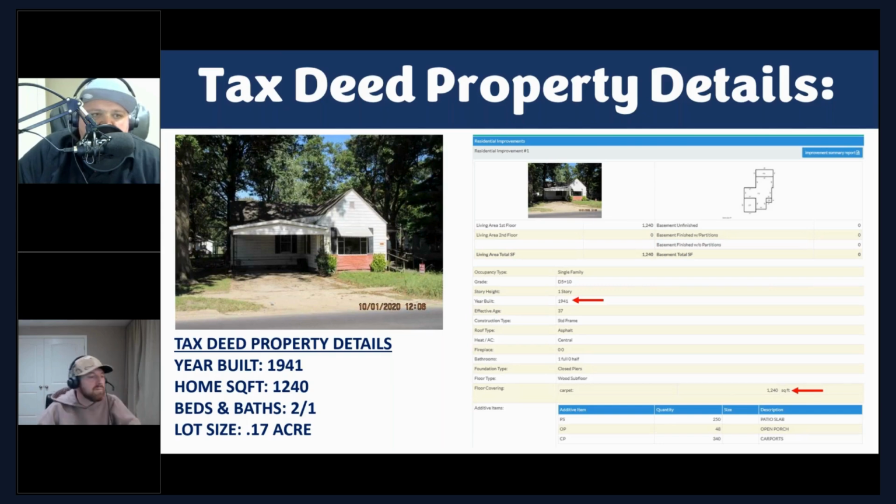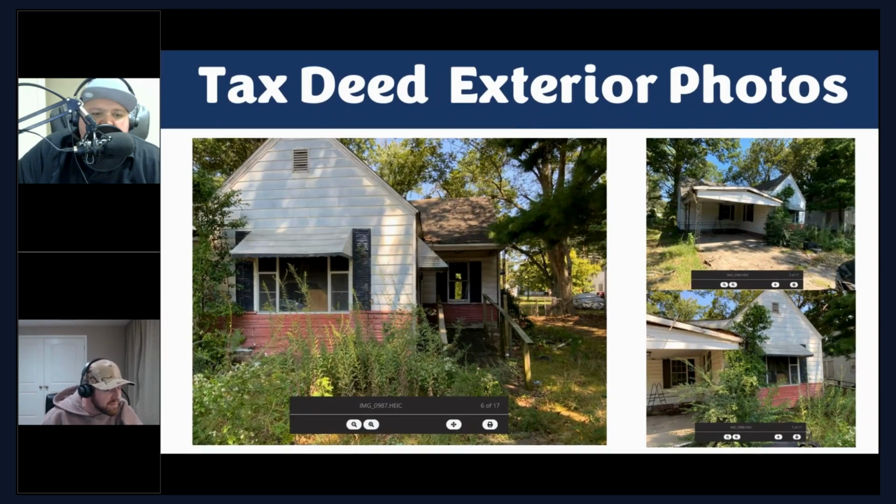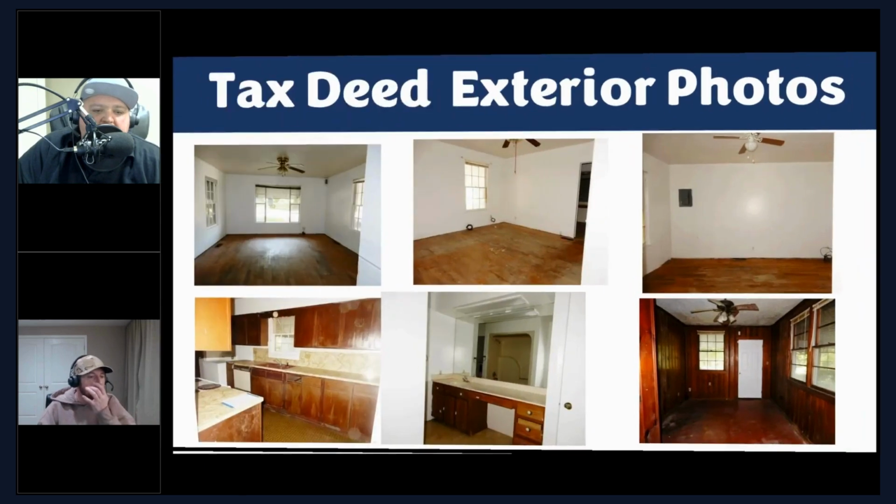In a property like this, there are things that are attractive about it. One of them is that it's a very simple property. There's not really a whole lot to it. Something else that was nice was that we had fairly recent interior photos of the property, which is something we don't always get with tax sale properties. I think the property was vacant at the time.